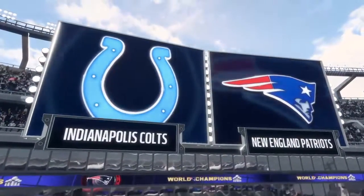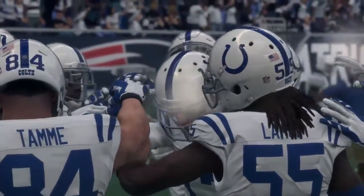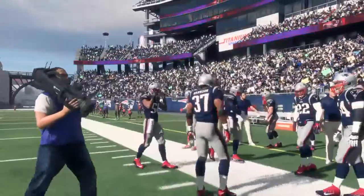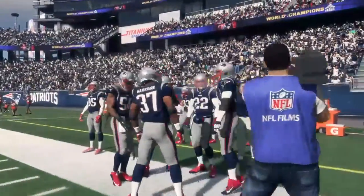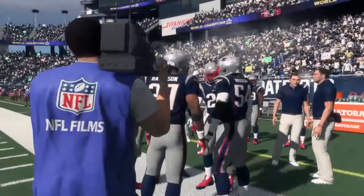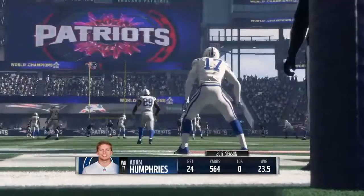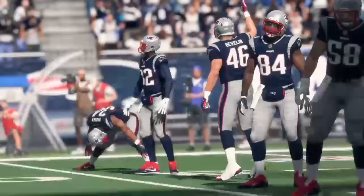Drive southwest of downtown Boston in the area known as Patriot Place, Gillette Stadium here in Foxborough. Straight ahead, it's a clash to decide the AFC's representative in the Super Bowl. And it'll be a great one between the Indianapolis Colts and the New England Patriots.